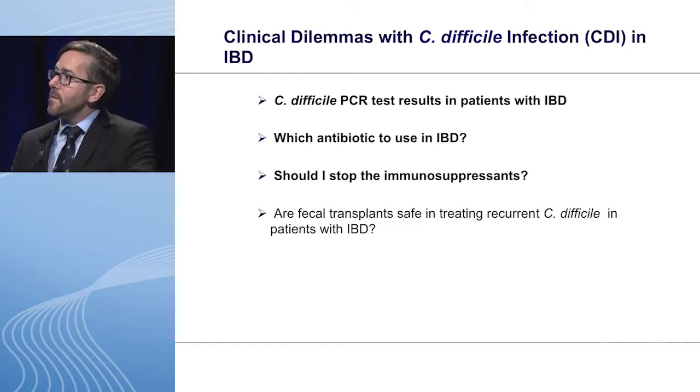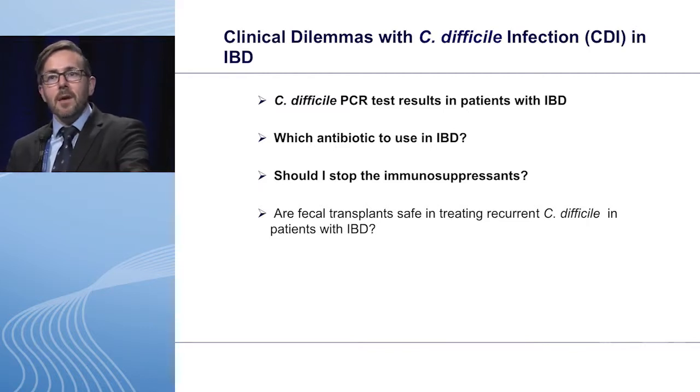The first thing is we're increasingly using PCR testing for C. diff. So what does that mean? What are the clinical implications of a positive PCR test in these patients? The second one is, does it matter which antibiotic I use to treat my IBD patients who develop C. diff? And then finally, a lot of these patients are on escalating doses of immunosuppressants. Do I need to stop those because of the C. diff infection? Does the immunosuppression matter in terms of their response to C. diff therapy?